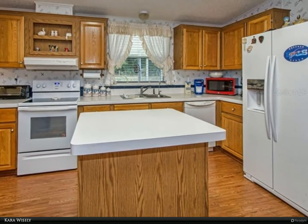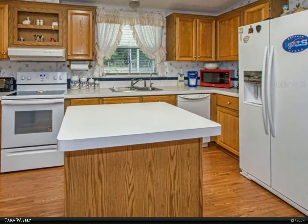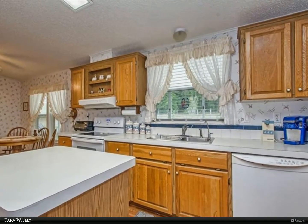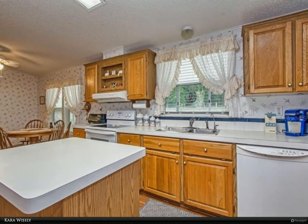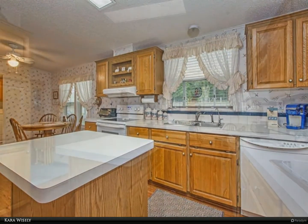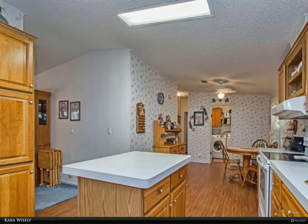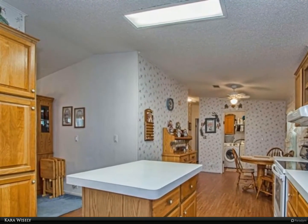Dining room overlooks the living room and is open to the kitchen. Kitchen is huge with eating space in the kitchen, lots of cabinets, island, refrigerator, dishwasher and closet pantry. Just off the kitchen is the utility room that has laundry inside with doors leading to the enclosed porch area.